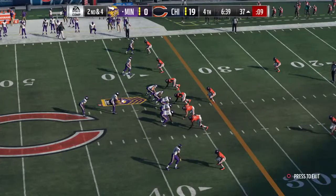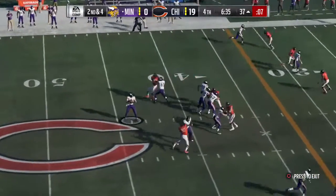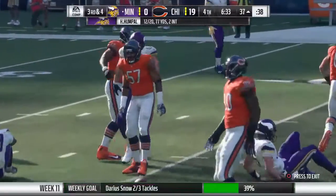All right, here we go. 3-19. Now they'll throw here out of the gun. And the hit jarred it loose. It's incomplete.